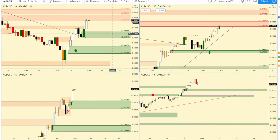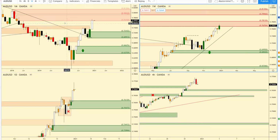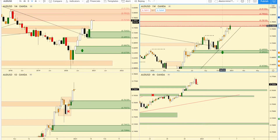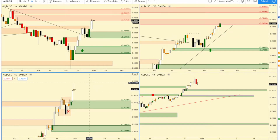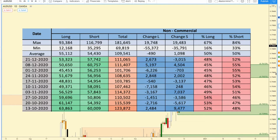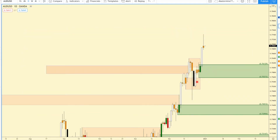All right, on to the Aussie US dollar, and I just want to keep in mind before we look at the COT reports or the charts, we are in this monthly area of supply on the top left corner, and we are in this weekly area of supply on the top right. So with that being said, we're going to look at the COT reports here, and as you can see, they got rid of 2,673 longs and about 3,000 shorts as well, which tells me they're kind of just holding up price. As far as their longs versus shorts go, they're 48% long to 52% short on this pair.